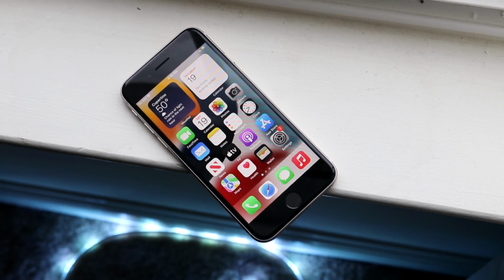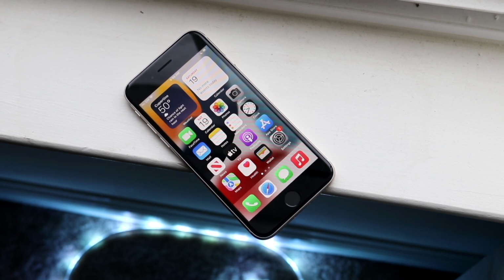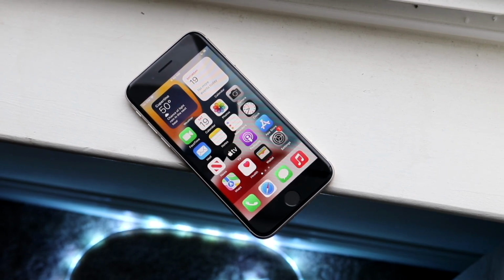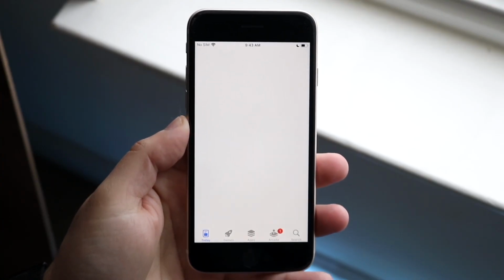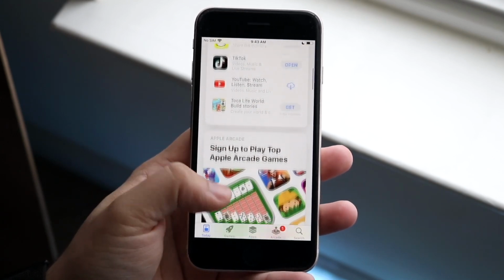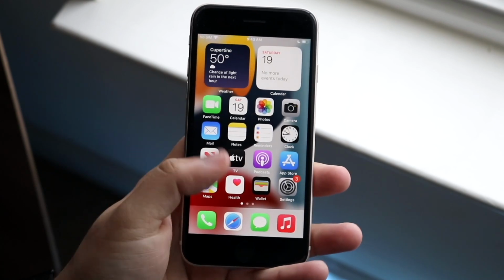So I say this time and time again, this is a big thing to keep in mind. If you're planning on buying a phone and you want to keep it for as long as possible, even if you like Touch ID, I still think it's worth going up to an iPhone 12 or iPhone 11, just because you are getting a way more current design with a way better camera setup, way better battery life in many different ways too. And that's kind of the main thing to keep in mind.